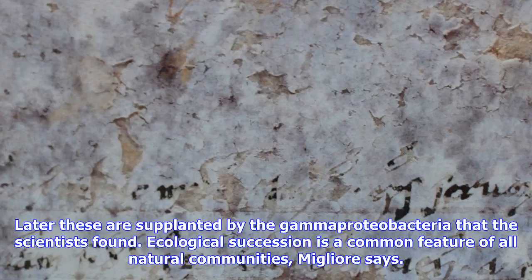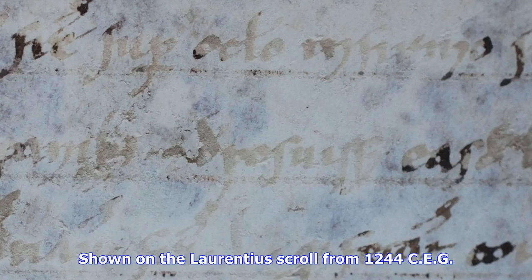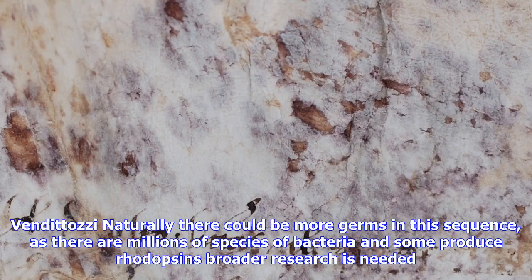In any case, first the ancient parchments are colonized by halobacteria that produce rhodopsins and stain the parchment. Later these are supplanted by the gamma proteobacteria that the scientists found. Ecological succession is a common feature of all natural communities, Migliore says. The purple spots cause detachment of the superficial layer of the damaged areas and loss of readability, as shown on the Laurentius scroll from 1244 CE.